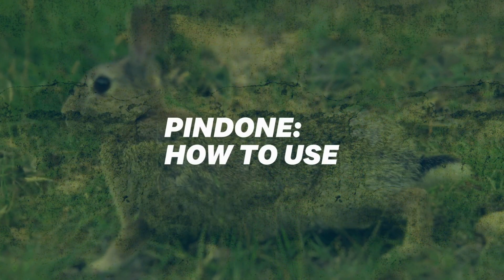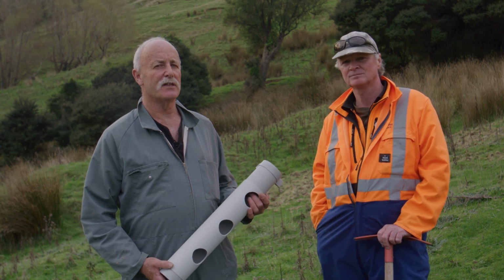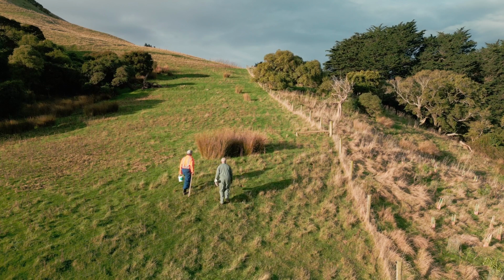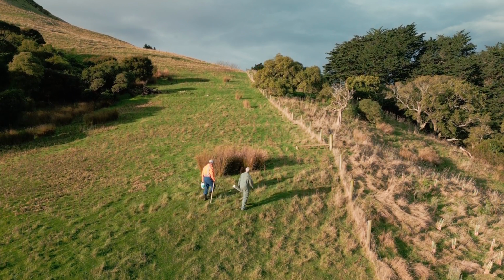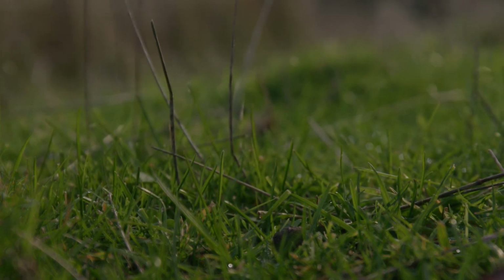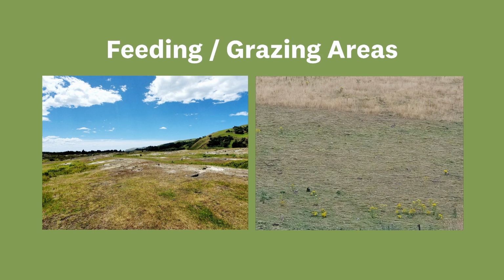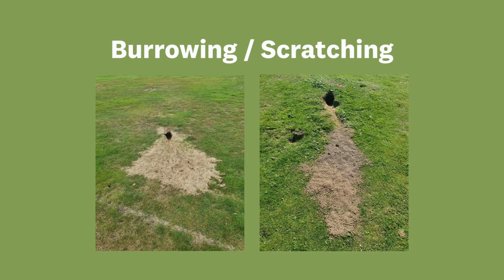Too easy, must be about time for a bit of a demo, eh? Sure is. So first things first, let's locate all signs of rabbits on our property, particularly areas where rabbits might be feeding or grazing, as the placement of the bait stations will be vital to the success. Okay, well I know rabbits prefer short pasture and usually graze it quite low, so let's keep an eye out and watch out for scratchings and other pasture sign.